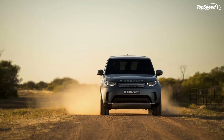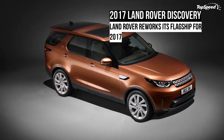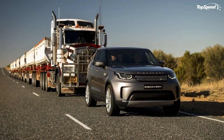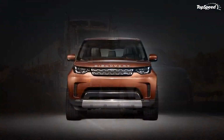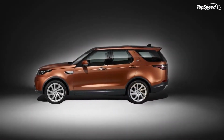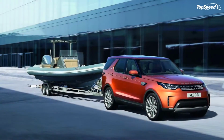The Discovery uses a longitudinally oriented powertrain layout, meaning it has a rear drive bias. Power is sent to the front axle as determined by the Terrain Response 2 system and traction control. When it comes to technology meeting utility, the new Discovery has that down, too.